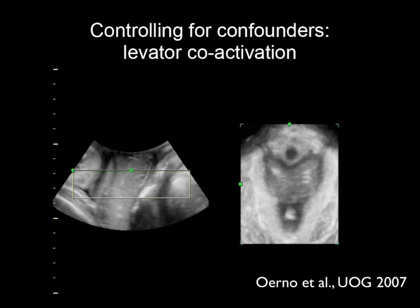What's more important, actually, than pressure is to control for the confounding effect of a concomitant levator contraction. Because loads of people, when you ask them to push, they're going to squeeze. And loads of them, when you ask them to squeeze, they're going to push. So you need biofeedback.